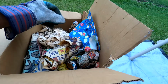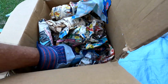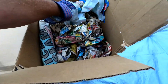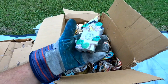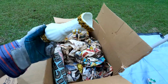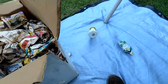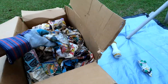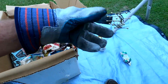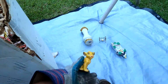Unfortunately, this is kitchenware and ceramic-y stuff. Oh, I don't think I broke it. Sounded like it. Oh, it's a ceramic-y something. And a ceramic-y something. Yeah, a whole bunch of ceramic. That had a little metal thing. And I had a... It's a Tigger.